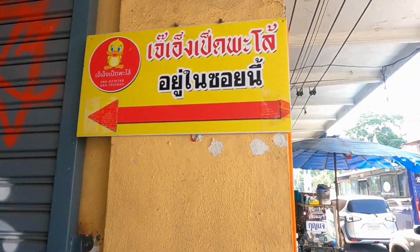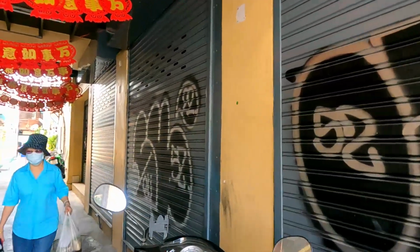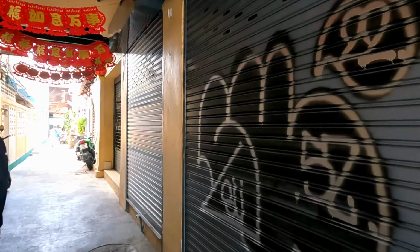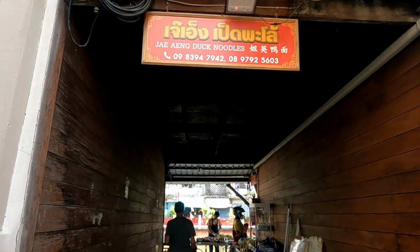This is our last day in Bangkok. We're flying out tonight. We couldn't resist it for breakfast. We've come back to a wonderful duck noodle lady because, oh my word, so delicious, so tasty. So it's J and duck noodles.